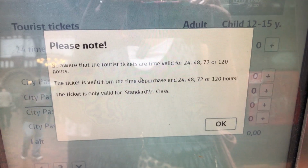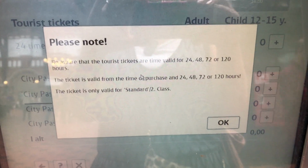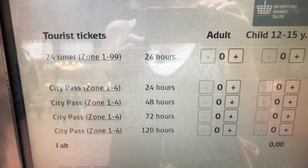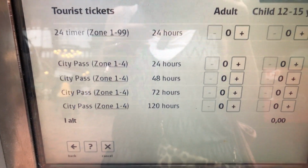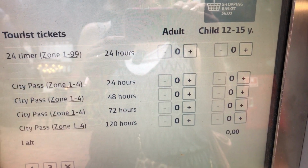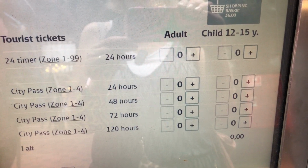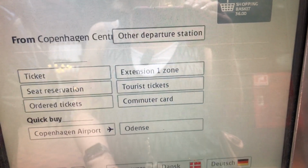Let me make this really, really clear. All the tickets here, nothing needs to be validated. Once you've bought it, it starts from that time. So we understand that. So here we are, we have a 24-hour, we have city passes, different hours there. So you just select the one that you need. Children, adults. Now remember, if you're travelling with a child under 12, they travel with you for free on the adult ticket. So that's your tourist tickets.